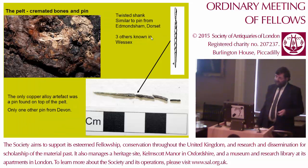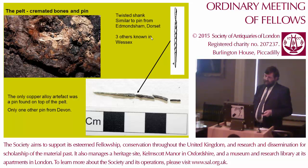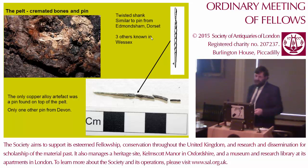We had one copper alloy object from the site. This came from on top of the pelt which held the cremation. There was a bit of speculation about what this was at first. There were two interpretations. One was that it was an awl, and the other was that it was a pin.